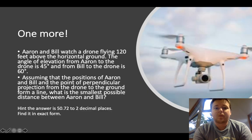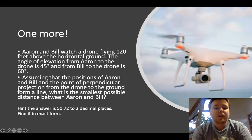Alrighty. A second question, not necessarily an extension, but an extra problem for you to give a go. Have a read of that. The answer is 50.72 to 2 decimal places. Try to find it in exact form and then check that your answer is 50.72. You'll know you're right. Okay, good luck with that.